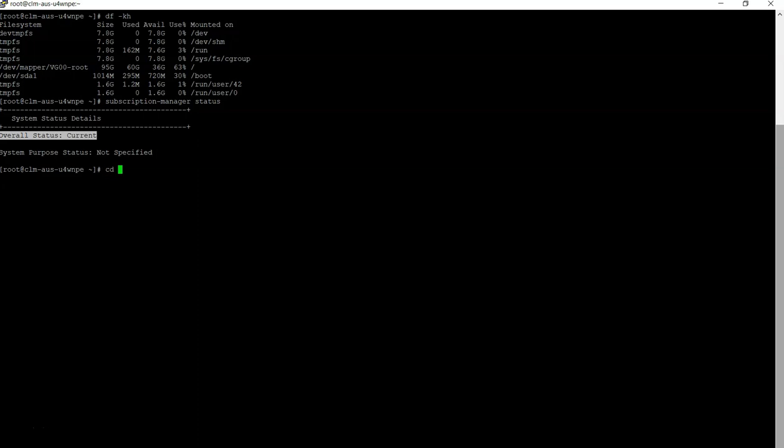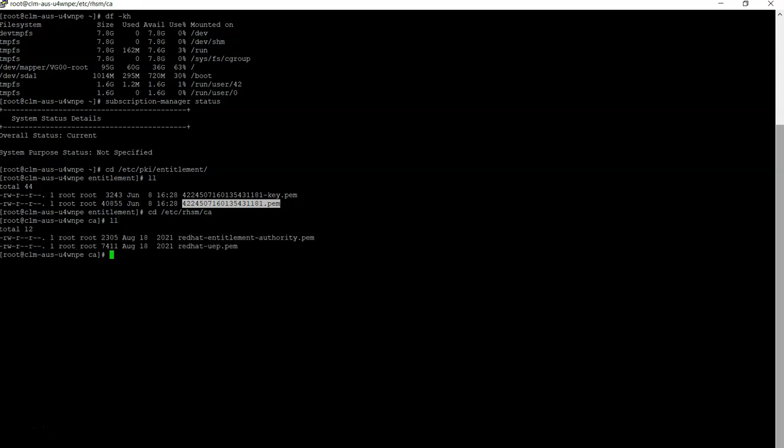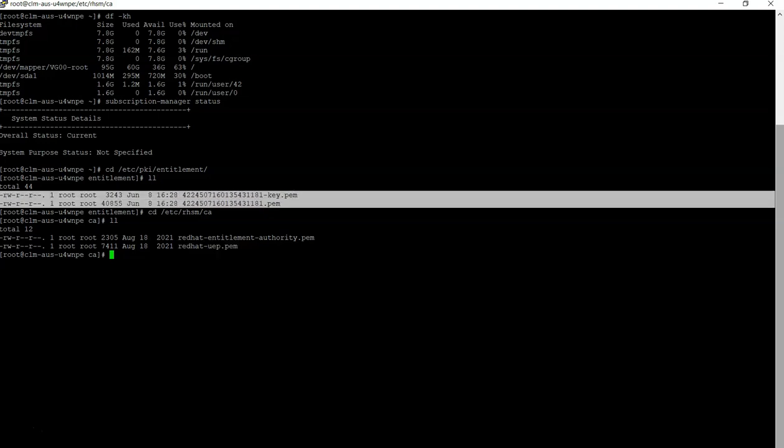Now the entitlement certificates, when you register the server and download them, are in /etc/pki/entitlement, and this is where the certificates are. The other certificate, the SSL CA certificate, is inside /etc/rhsm/ca. So this certificate is already present on the servers. It is the redhat-uep.pem. So whenever you provision a Red Hat machine, the certificate is already there. The entitlement certificates, the ones that are here, are downloaded when you register the server to Red Hat.